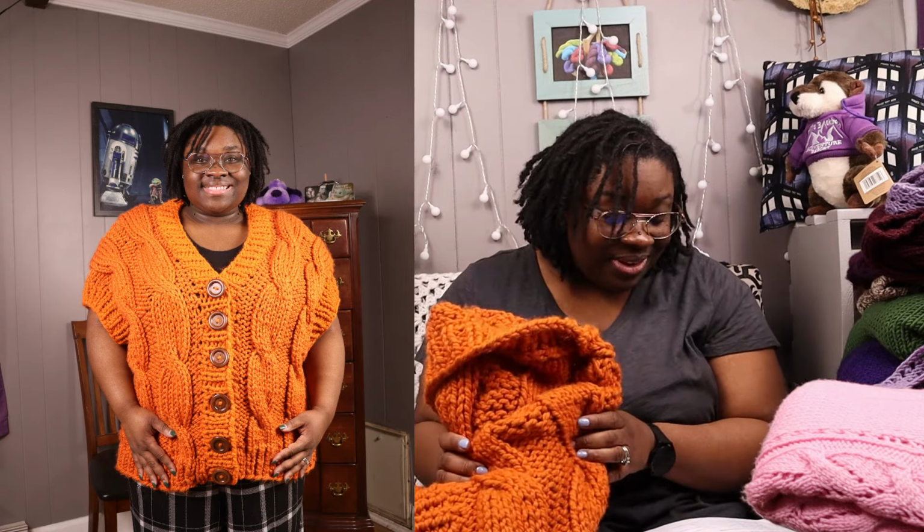And you know what? There may be some days where I just wear it anyway because I just want to, and I'll deal with the shedding later. I haven't gleaned it yet. I think that'll help. Yeah, we'll see. Let me know if y'all have any tips for shedding yarn. I would love to hear it.